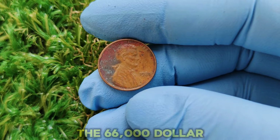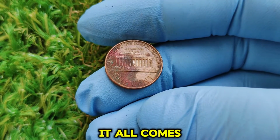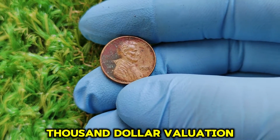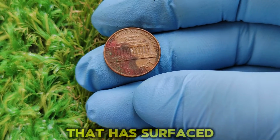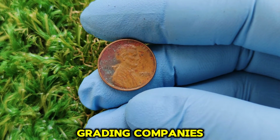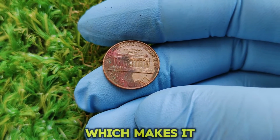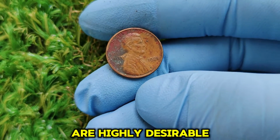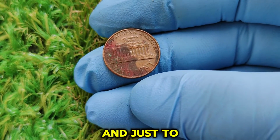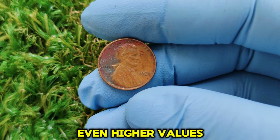The $66,000 1981 Lincoln 1-cent coin. Now let's talk about the big number, the $66,000 market value. You might be wondering, how can a penny from 1981 be worth that much? It all comes down to the condition of the coin, its rarity, and the market demand from collectors and investors. In particular, the $66,000 valuation comes from a very specific 1981 Lincoln penny that has surfaced in the market. This coin is in exceptional condition, likely graded at MS 67 or higher by the numismatic grading companies. But the real magic is that this coin has one of the rarest characteristics, a minting error that occurred during the production process, which makes it stand out among the other pennies minted that year. Coins like these are highly desirable, and when one of them is auctioned, collectors from all over the world are willing to pay top dollar to add it to their collections. And just to show you how valuable it can get, similar era pennies from the early 80s have fetched significant sums in auction houses, with some reaching even higher values in certain circumstances.